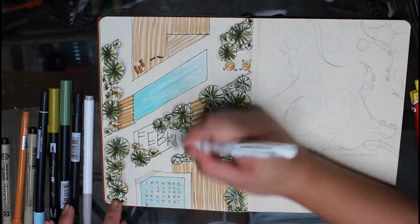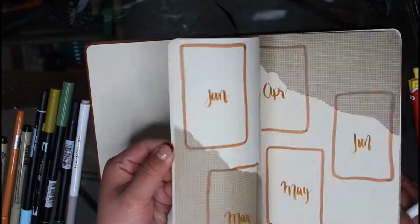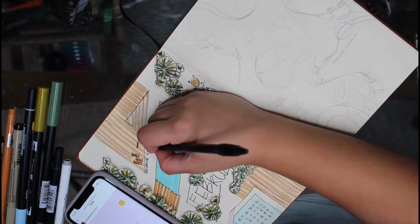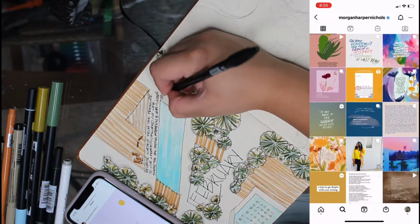I don't know why, but I'm just adding a white marker. If you don't know this trick, even if it doesn't make sense, just keep on adding that white marker. It makes such a difference. And I'm quoting Morgan Harper Nichols. If you don't know her Instagram, you have to check it out.